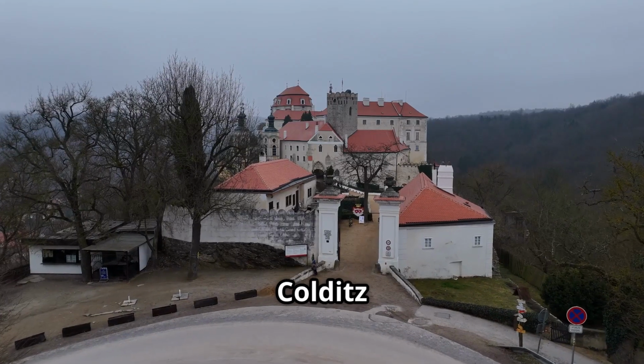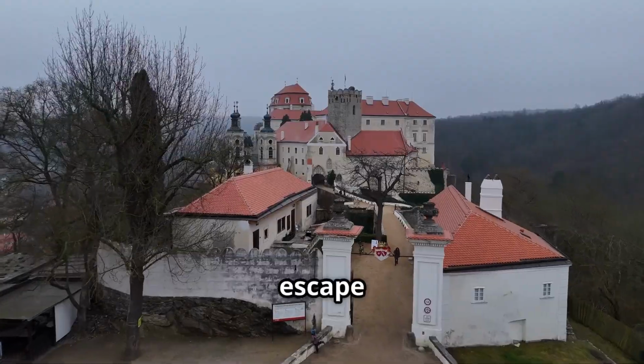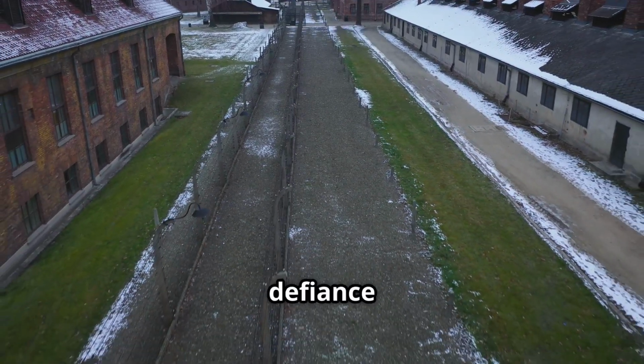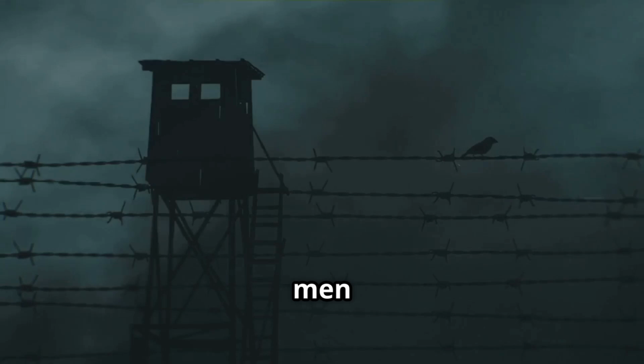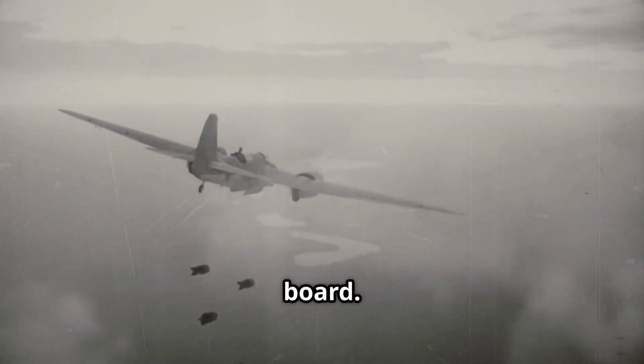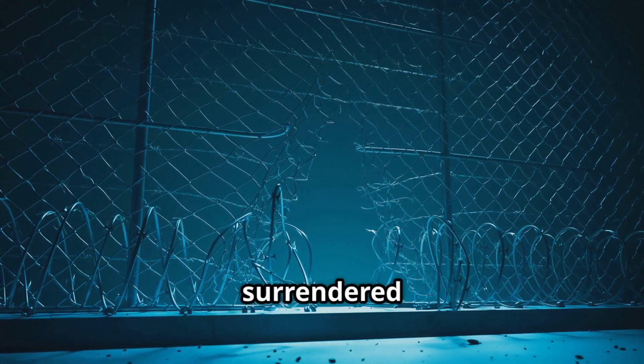To this day, the Colditz cock remains one of the most extraordinary escape plans in history. It combined engineering, courage, and sheer defiance against the Nazi regime. These men didn't just dream of freedom. They built it, wing by wing, board by board.